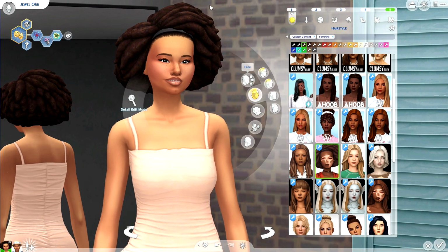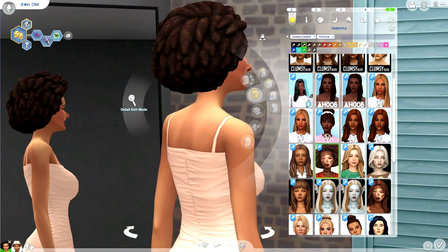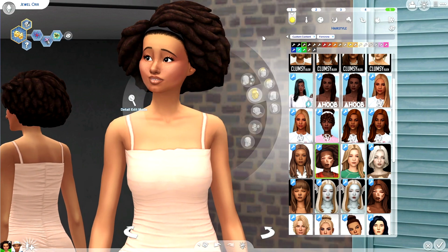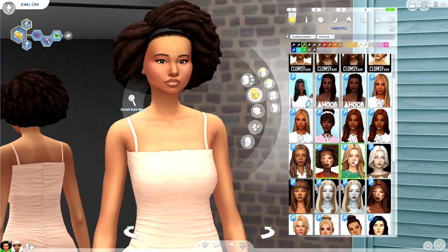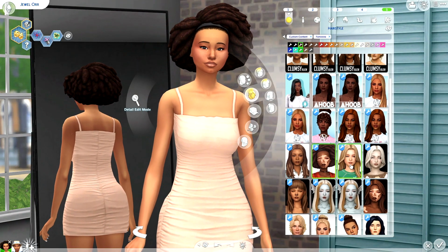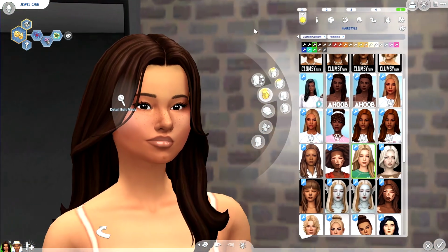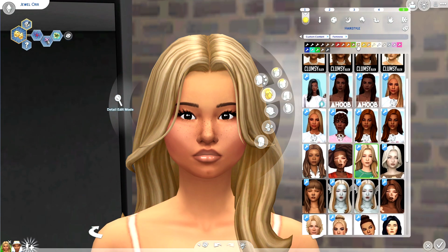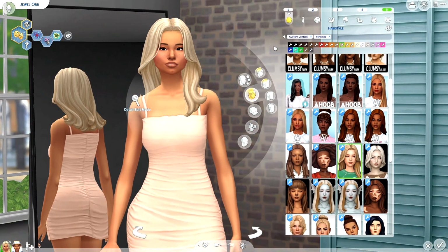What led me to Dogsill though was this hair. I do believe it is available on their Patreon right now for early access, but I thought it was absolutely gorgeous with the inclusion of the headband and the detail and even the volume in general. It's absolutely a gorgeous piece. Now, Dogsill said that this was the first time they ever implemented these little stringy pieces into the hair, and I thought that was really cool because they did an amazing job.